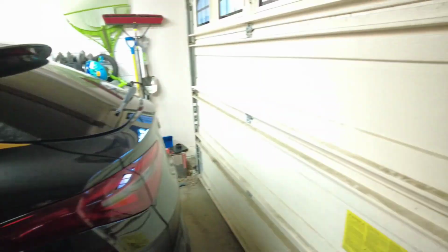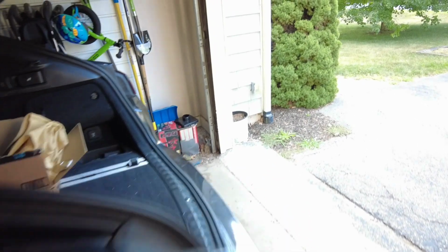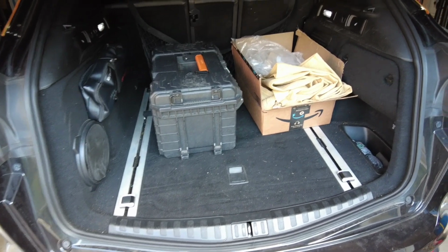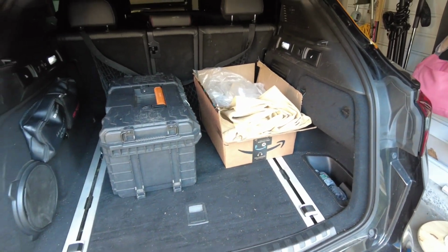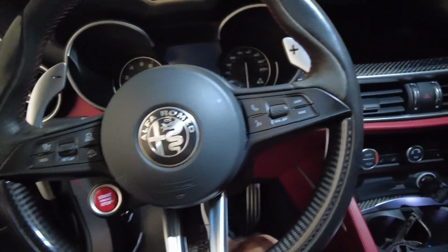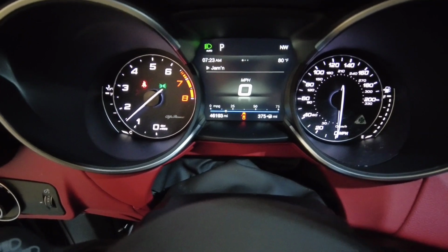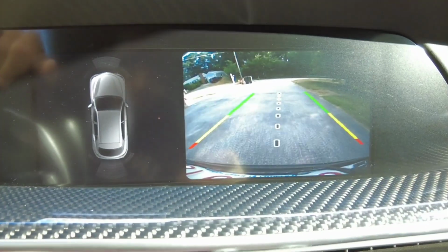I'll kind of take you on my daily little journey here with the car. So today I got some clients in the morning, put my toolbox in there, got to do an Amazon return. So pretty spacious, gets the job done for everything. All right, we're gonna start her up, let her warm up a little bit while I take out the trash. I got 46,193 miles on the car.